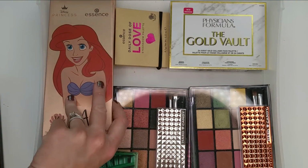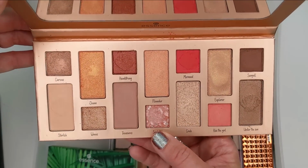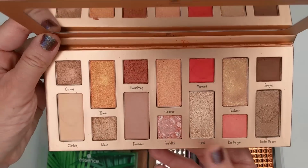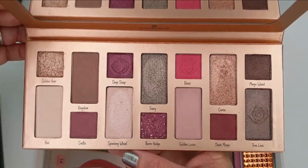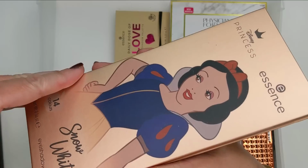And next we have these princess palettes from the Disney collection, and these sold out so fast, and I was really bummed because so many of you guys were disappointed that you didn't get these, and really I thought the formula was so good on them. So first we have Ariel, and then the next one was Aurora. This one was probably my favorite. I loved this color story. And last was Snow White.